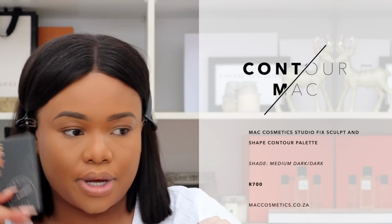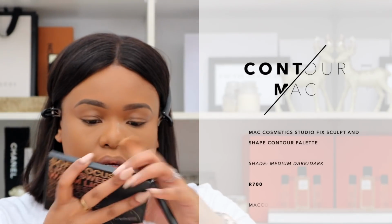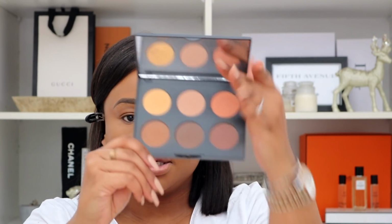Let's get into some contour. I'm gonna use my MAC contour palette, not new. I have used this before. It's the medium dark Studio Fix Sculpt and Shape contour palette.